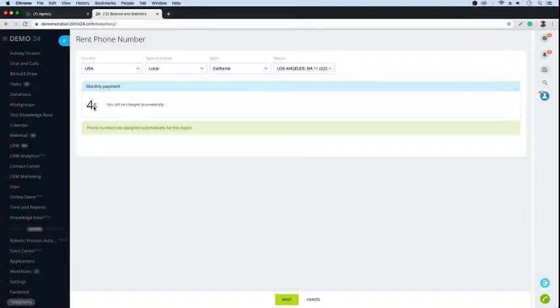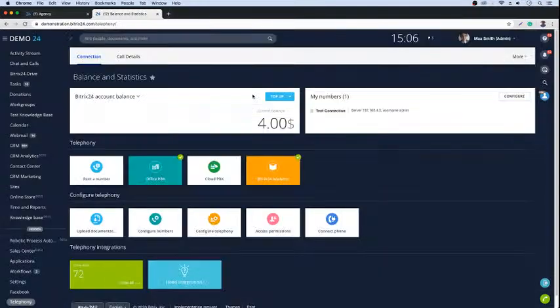Once it's assigned, so if I was to click on rent here, then it would just appear in your My Numbers section here. And then from that point, you can go on and configure those numbers, configure those settings, and you can configure call groups and things like that on who to direct that particular number to within the organization, because you can rent as many numbers as you want in Bitrix.